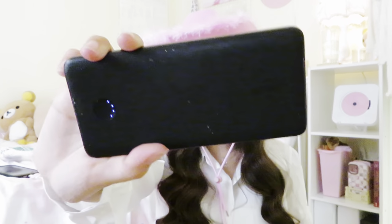So the first thing that's going into my bag is my portable charger. This one's from Amazon and it's so good. Literally, it's charged my phone up to like 3 times.